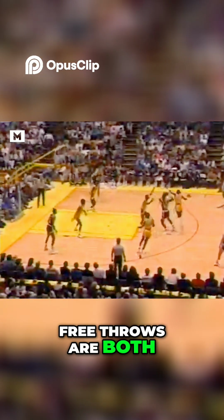Lob underneath. Here comes the double team, but they didn't get there quickly enough. Score! Malone, and he's fouled by Green. That much freedom when you're fronting a low post player, you have to go up to that. 73-68 as the free throws are both good by Magic.